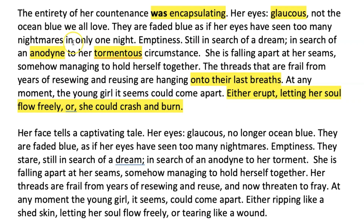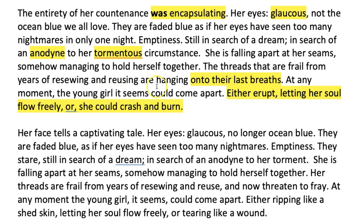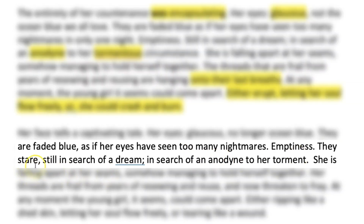I don't really need to say that she's seen too many nightmares in one night. And in fact, if I do say that, it suggests that what's happened to her has been very recent, which doesn't work with the extended metaphor down here, which suggests that it's been happening over a period of years. So I've got rid of "in only one night." They stare, still in search of a dream, in search of an anodyne to her torment.